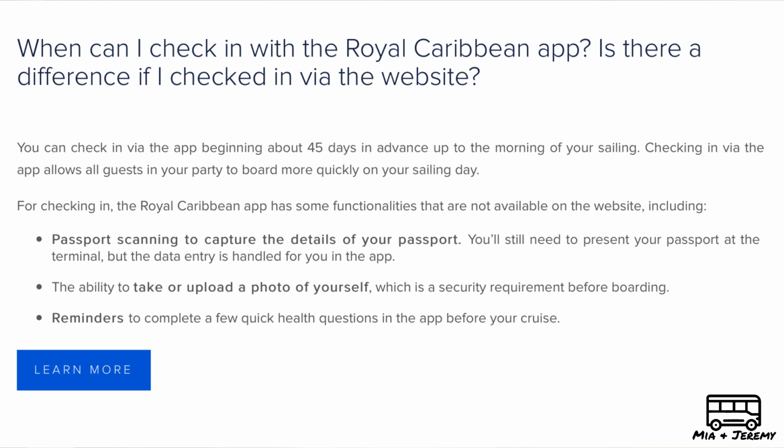Checking in. So you can check in up to 45 days in advance for your cruise. I actually happened to be up at midnight the morning of that 45-day mark, and so when I checked in, I was able to choose the earliest boarding time, which is 11 a.m. for people that aren't Royal Caribbean members or don't have that elevated membership.